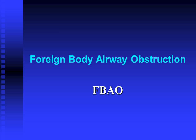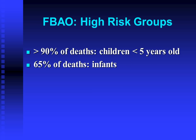Alright, so foreign body airway obstruction. It accounts for 90% of the deaths in the children population less than 5 years old. So that's a pretty big number. Now this is from toys. This can be from food. It could be from a tongue, because remember they have those giant tongues. And it accounts for 65% of the deaths in the infant population.